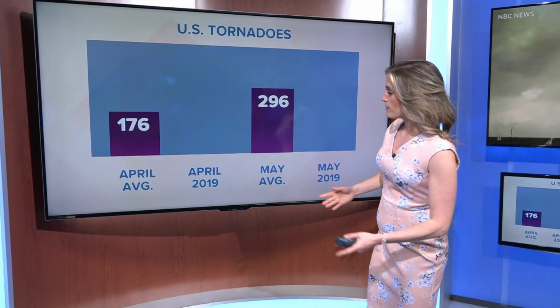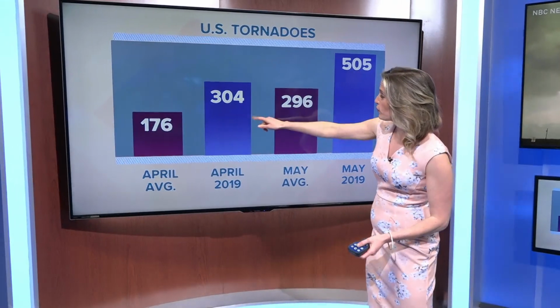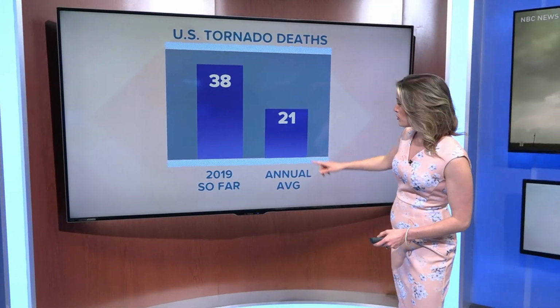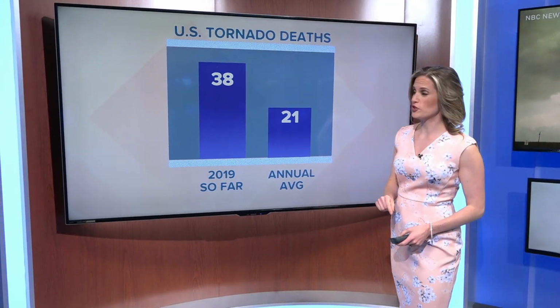On average, the months of April and May usually produce a combined 500 tornadoes. But this year, over 300 in April, and in May, over 500. But what's more sobering is the number of tornado deaths. On average, 21 is the unfortunate norm, but this year, the count is already up to 38.